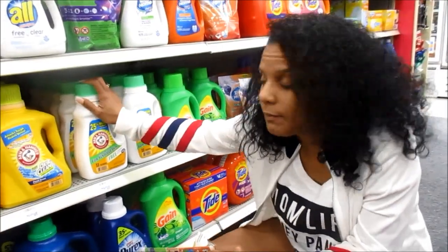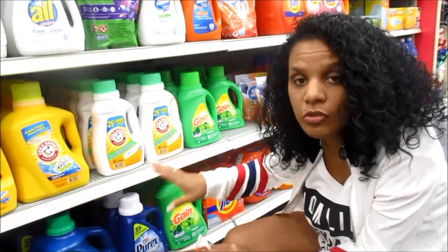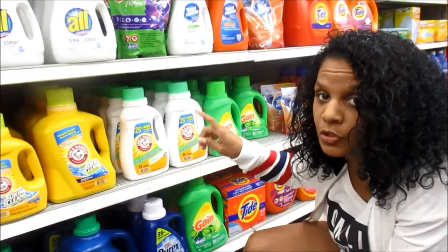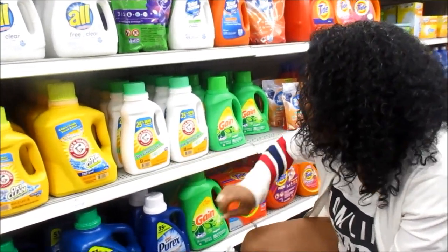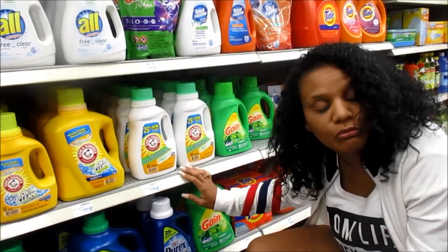Okay friends, so next up, I'm going to be getting the Arm & Hammer deal. You're probably like, you have so much laundry soap. But I'm actually getting this because I am giving it to someone who has triplets at home. I found out today someone that I know has triplets. Can you believe that? Triplets.